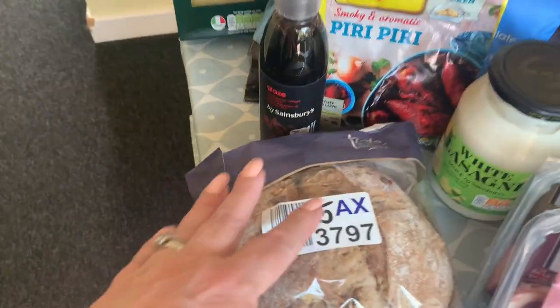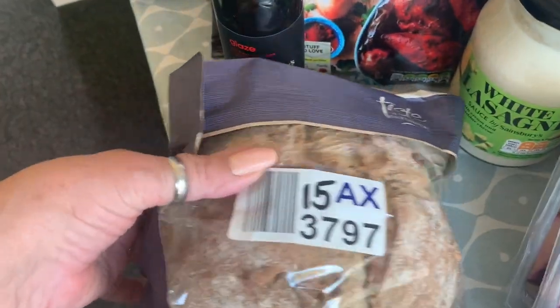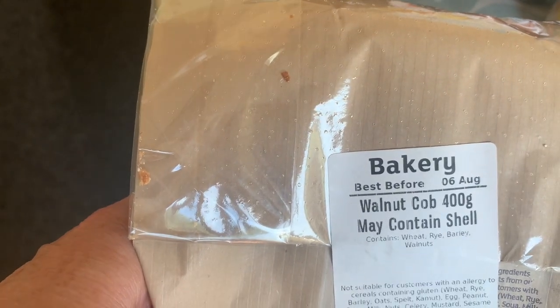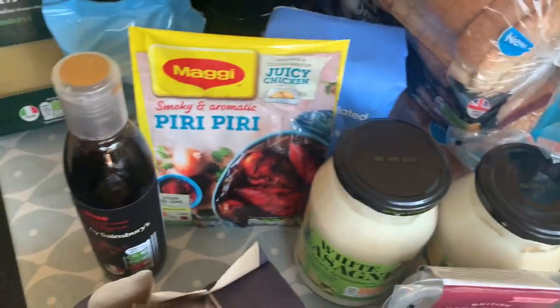Okay, picked up this. I haven't had this before, but it looks so lovely and delicious, and it is a walnut loaf. And what does it say? Let's have a look. There you go, walnut cob. May contain shell, so get ready to break your teeth, I guess. But yeah, that looked delicious.